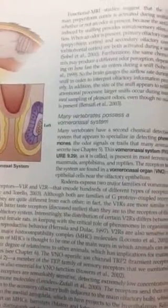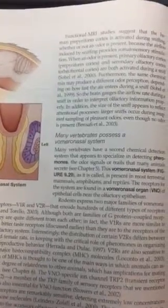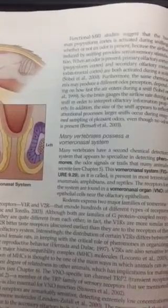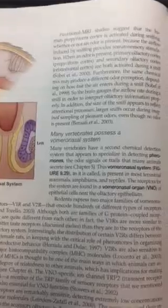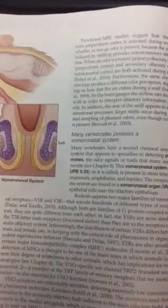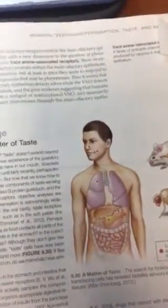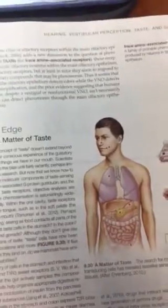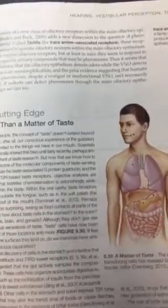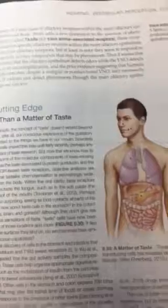Humans have a structure that resembles the VNO and show behavioral evidence of some pheromone-like capabilities. Genome testing indicates that genes that encode V1R and V2R are non-functional, as is the gene that encodes the TRP2 ion channel. TAARs, or trace amine-associated receptors, are a family of probable pheromone receptors produced by neurons in the main olfactory epithelium. This is a new class of olfactory receptors which is found in rodents.